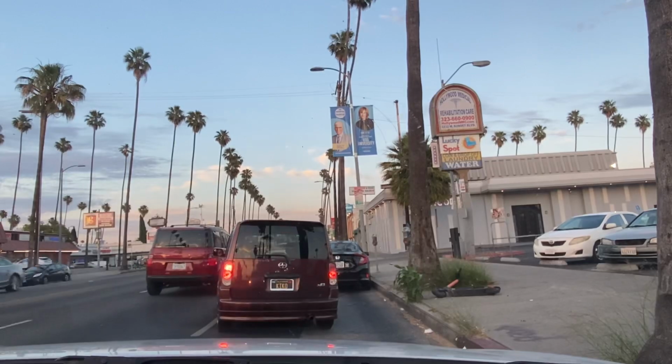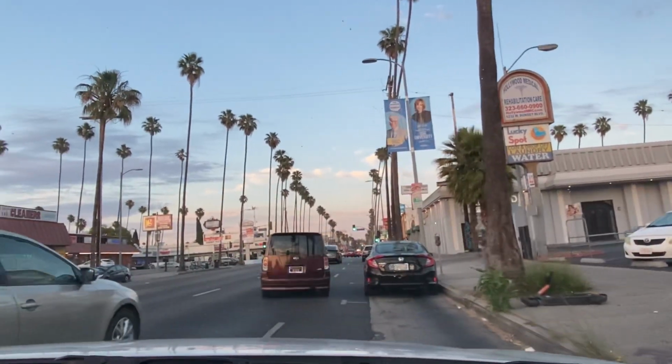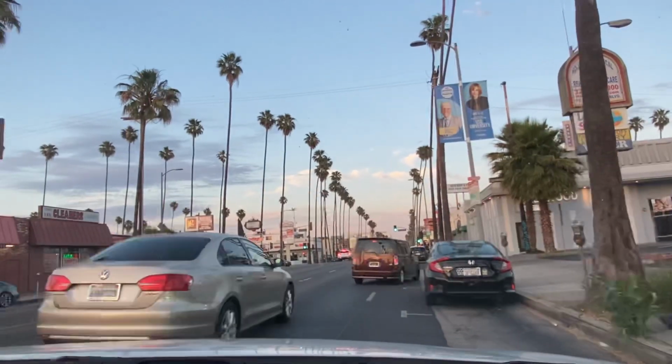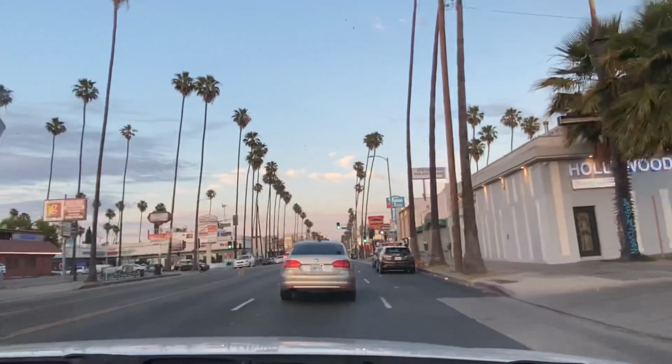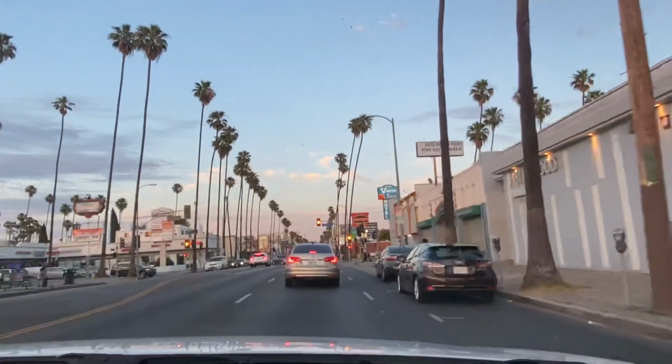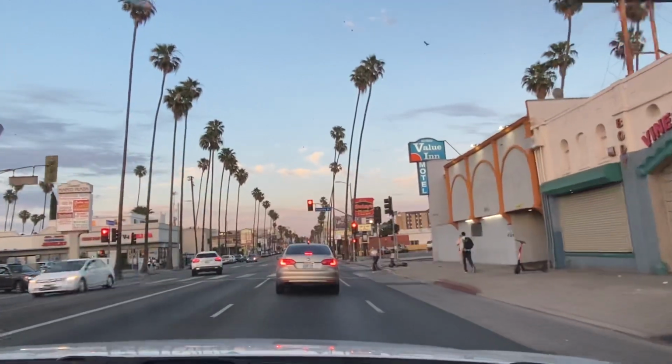I don't know if down here, if that's what they're doing, or are they just homeless? Because it's a difference from being homeless and being a substance abuser. So I would have to figure that out. I would like to do a walking tour through it too, so stay tuned for that. I'll be doing a walking tour through Skid Row.